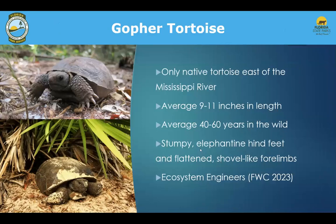If you don't know, they're the only native tortoise east of the Mississippi River. So if you see a tortoise walking around in the state of Florida that doesn't look like a gopher tortoise, it doesn't belong there. It was probably a released pet or something like that. So that's always something to keep in mind. They average about 9-11 inches in length, and they can live about 40 to 60 years in the wild.